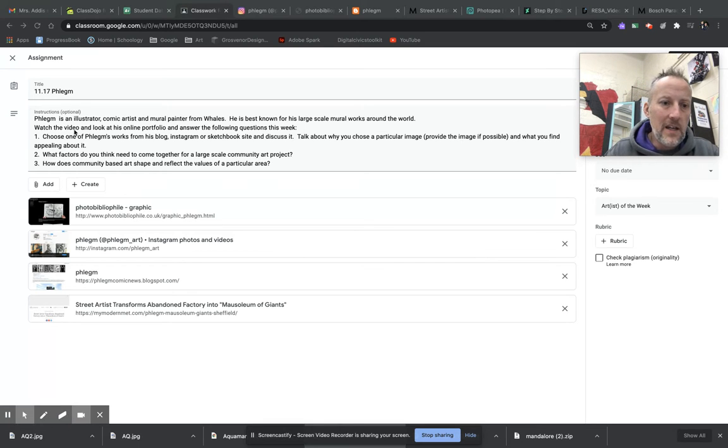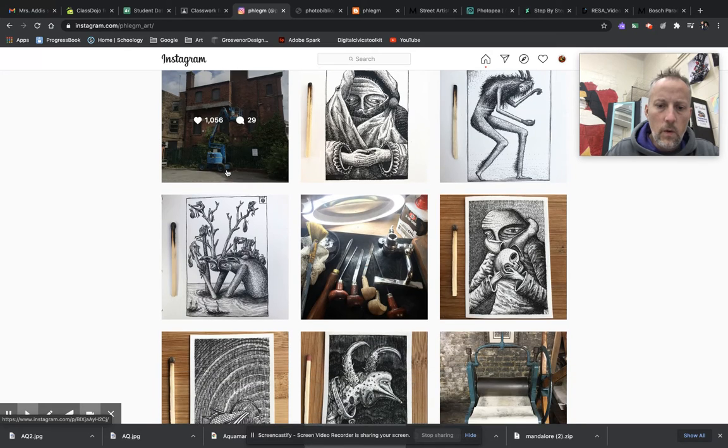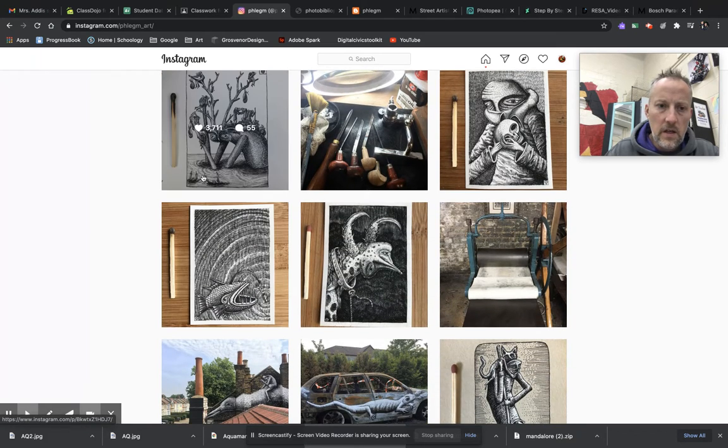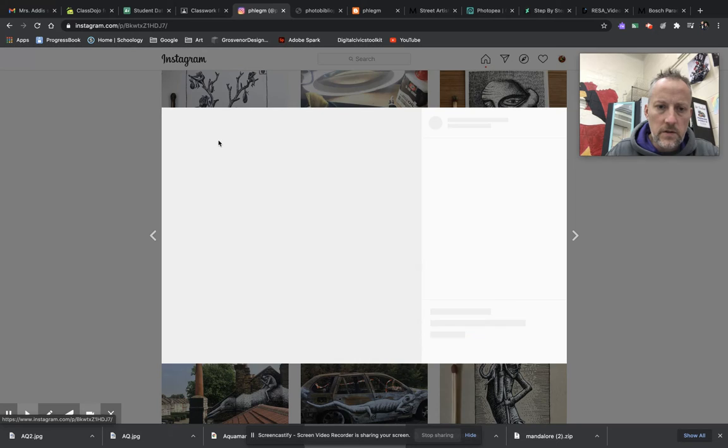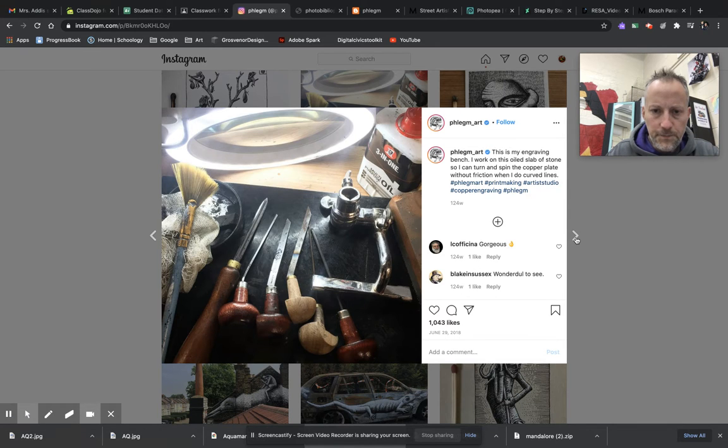But he does illustration, comic art, printmaking, and he's best known for his large scale mural and outdoor work. Okay, so we'll start small here. I've got a lot of content here for you, but we have his Instagram post where he does, most curiously, these tiny little pictures. You can see just next to a matchstick how small some of these are and how detailed they are at that size.